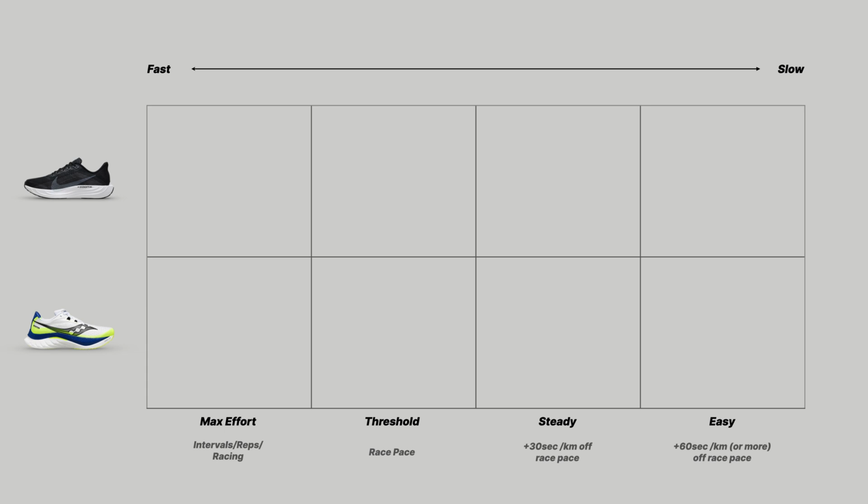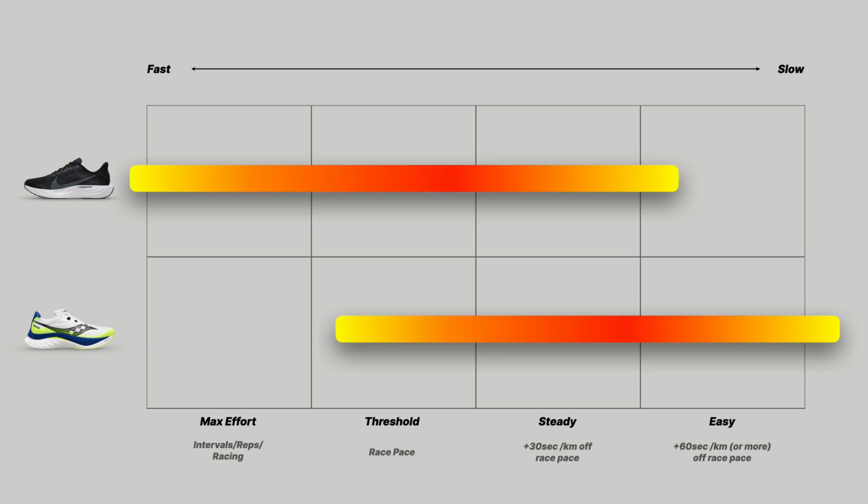Now, this is a matrix that I've shown in a lot of these versus videos, and it's covering four areas that I would expect any trainer, especially a performance trainer, to be able to handle. And if we map both these shoes on this matrix, and I've shown both of these before in other videos, we get this. Now, I have adjusted the Saucony Endorphin Speed 4 a little bit from the last time it was on this matrix, because I've run in it recently and I've changed my impression of it just slightly. And the change here is that I've extended its sweet spot into the threshold zone just a little bit.